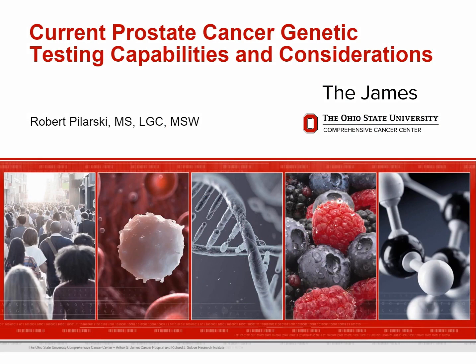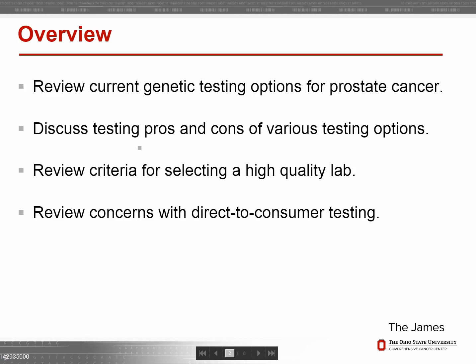I've been doing cancer genetics for over 25 years now, and I'm going to be speaking on testing capabilities with prostate cancer. The objectives for the day are to review the current testing options for prostate cancer, discussing the pros and cons of some of those various options, to review or at least allude to testing criteria for choosing a quality lab, and then discuss concerns with direct-to-consumer testing.